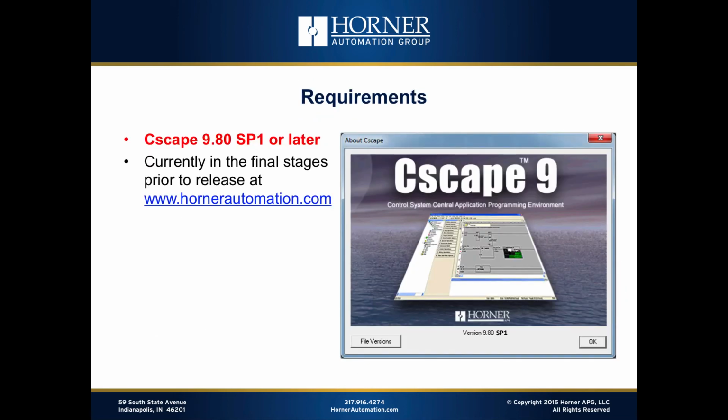From a software standpoint, the XL Plus is programmed with the exact same software package as all the rest of our Horner products, and that's Seascape. And you will need to use Seascape 9.8 Service Pack 1 or later, and that will be released any day now. We're currently in the final stages prior to release, but you'll see it on our webpage shortly.